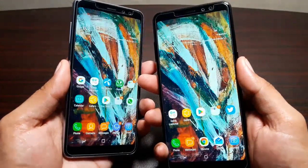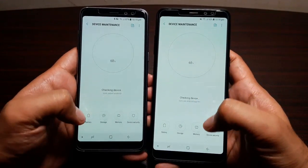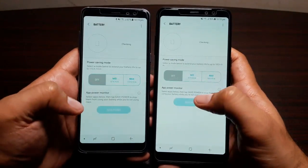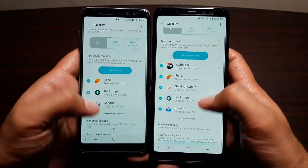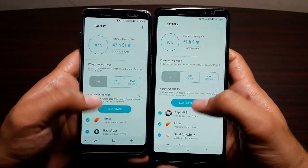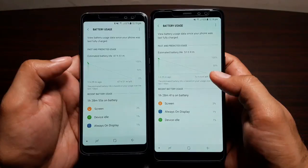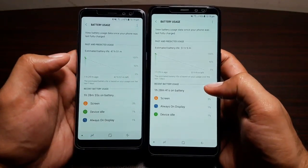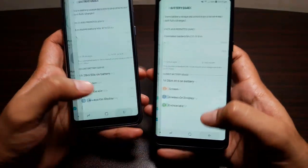Now let's talk about the battery capacity and battery life of these phones. A8 has a smaller 3000 mAh battery, whereas A8 Plus carries a hefty 3500 mAh battery pack. The battery capacity translates roughly into 4 to 5 hours of screen on time on A8 and 5 to 6 hours of screen on time on A8 Plus. However, it really depends on your usage, the number of apps you have, the amount of time you actually use the phone, and whether it's connected to Wi-Fi or mobile data.